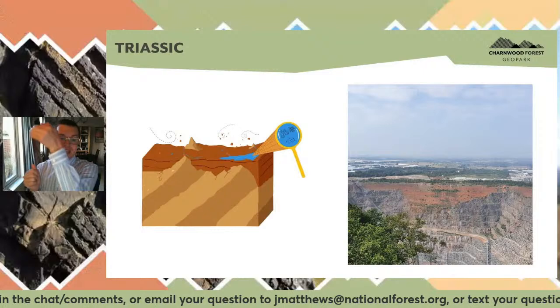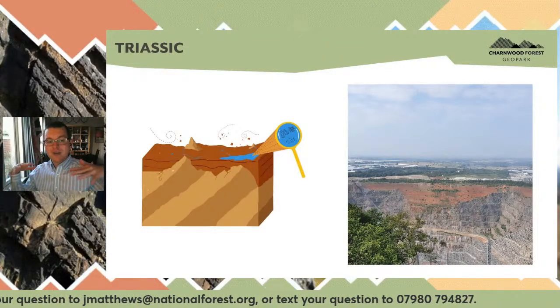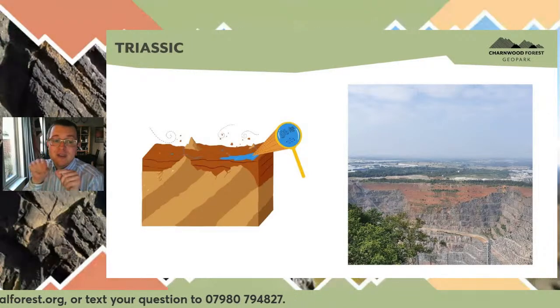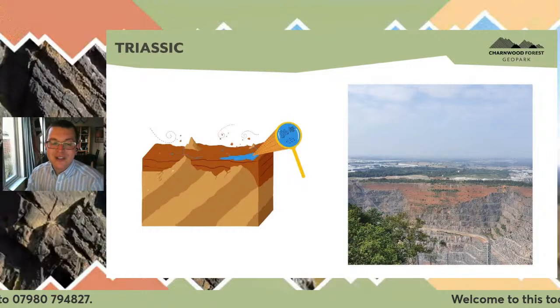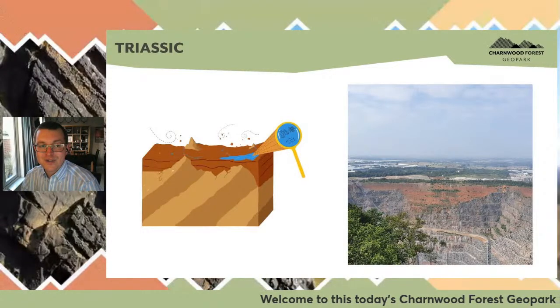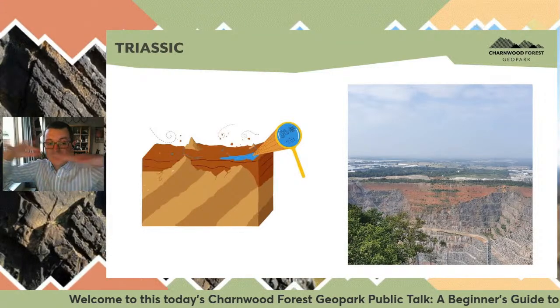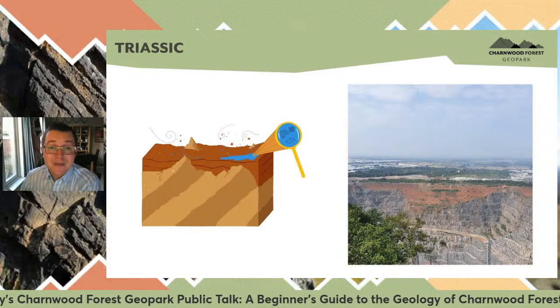You are looking at a section through an ancient valley. The grey rocks at the bottom were carved 260 million years ago during the Permian to make that valley, and then that valley was filled in during the Triassic around 230 to 240 million years ago, filling up with sand and silt in those wonderful red sandstones that are very famous in the Triassic.